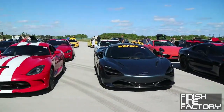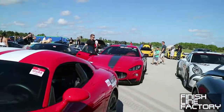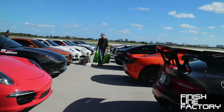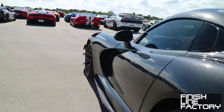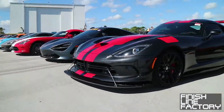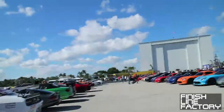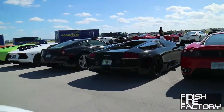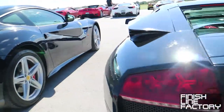There's some really cool stuff out here. There's a McLaren 570S, Dodge Viper, a 911 GT3. Here's another Dodge Viper. Oh, this was an ACR. American supercar. Everyone's heading over. The Goodyear blimp is actually in the hangar over there. But let's check out a few more cars before I head in. Here's this beautiful black Lamborghini, the Black Beast 2. This is Don's car.